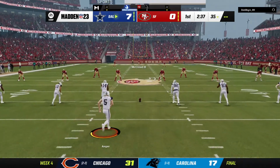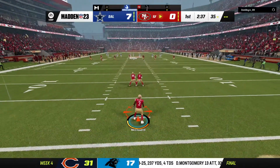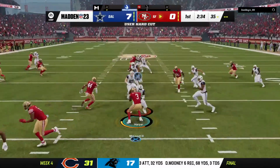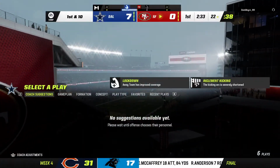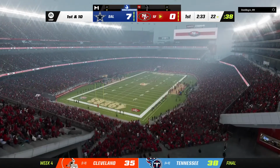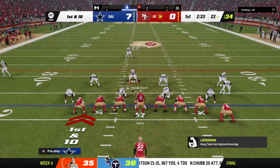The kick team out there for the Cowboys as they run up to send this one away. Taken in at the 3, and he'll get it up past the 20 to about the 22. The San Francisco offense ready to start their next drive.